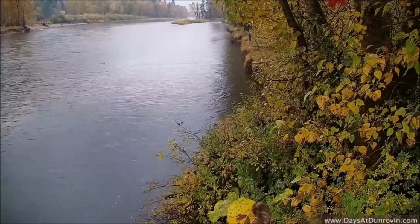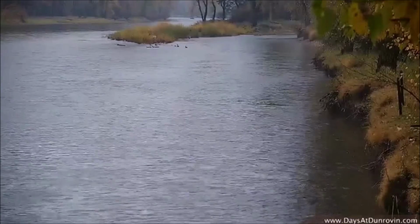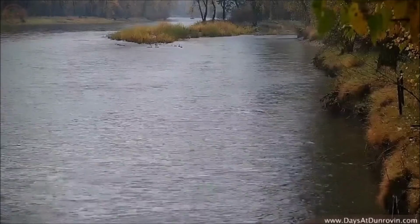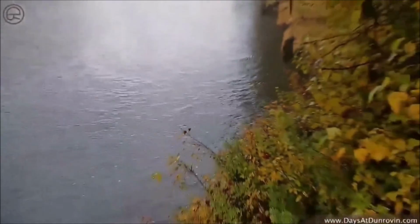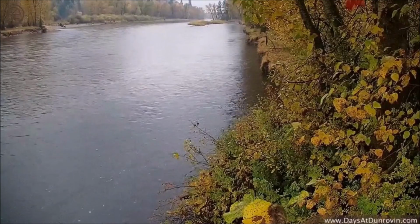I'll be going down there at some point and cleaning the camera lens. I don't know if I'll get to it today, maybe tomorrow. See, today's going to be a busy day. I'm going to be in this office most of the day running cameras and setting up for all the fun stuff we've got going on, but I might be able to sneak down to the river and clean that camera, so maybe tomorrow night we can catch the beaver in action again. Anyway, just a beautiful morning here at the ranch.